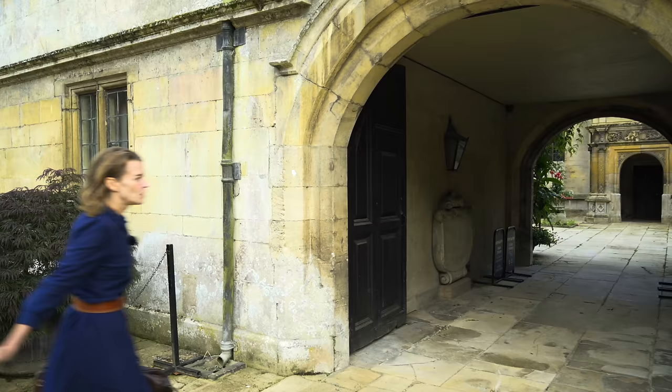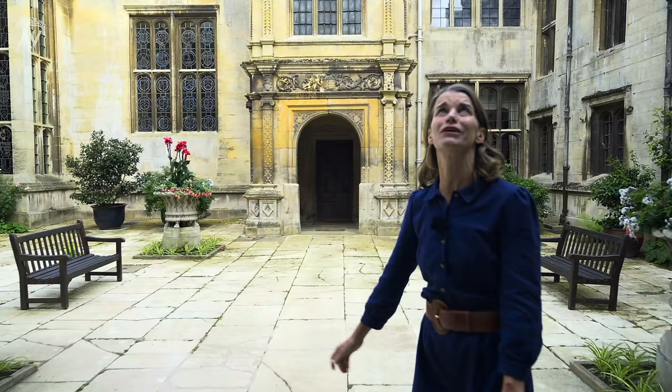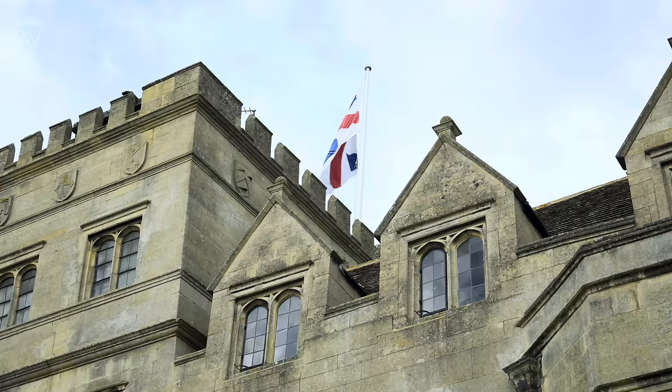Well, I'm hoping this is the right entrance because the doors are open, so I must be in the right place. But look at this fantastic courtyard. I definitely have a lot of questions, but I am spotting actually a lot of heraldry, so a lot of coat of arms.